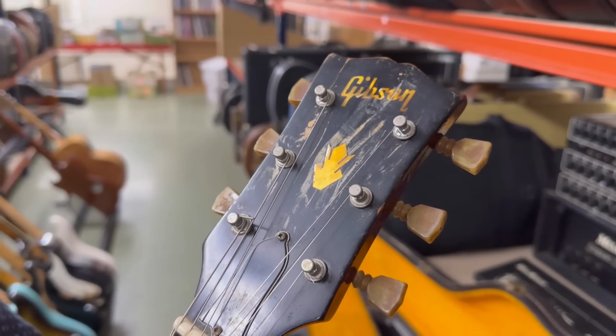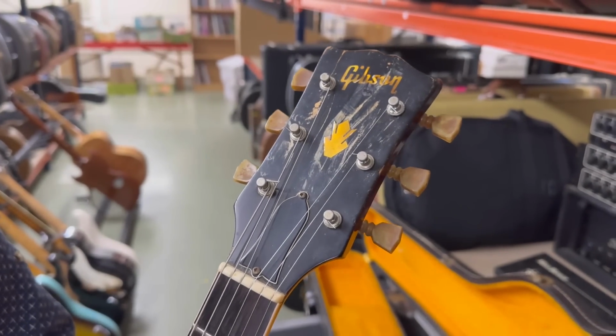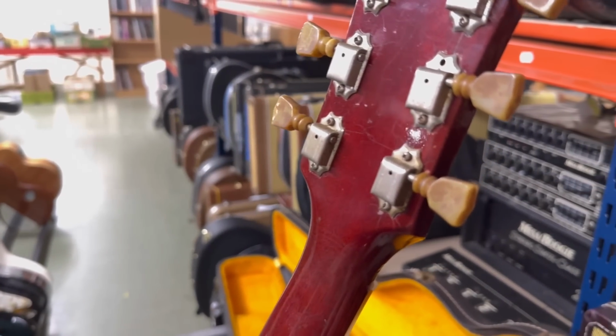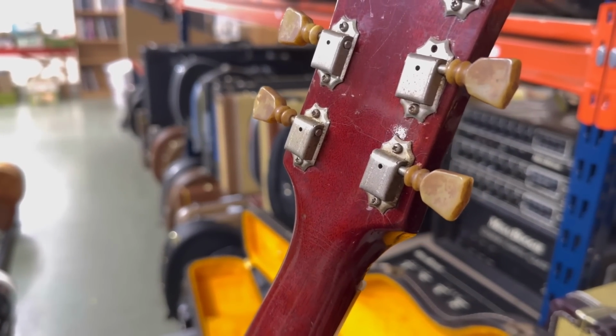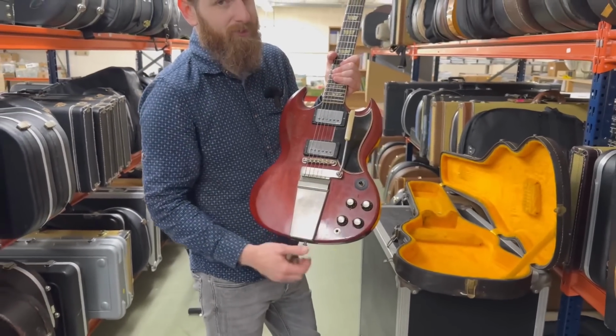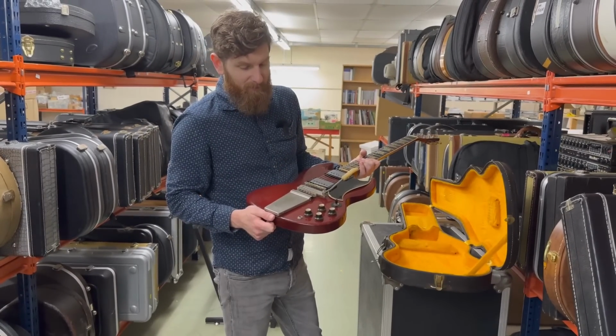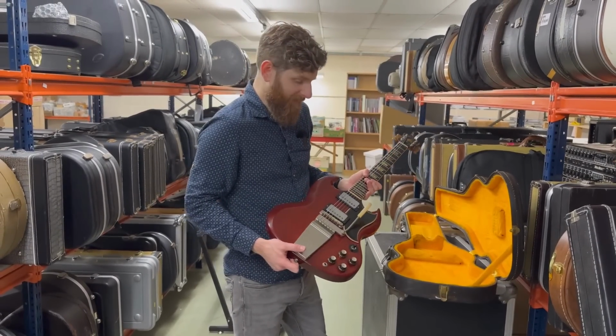And you can see on the front of the head as well, there has been something going on here. And you'll see here the original tuners starting to mummify or shrink, as we say. But there we go, with its original case. So it is essentially all the parts, all the pots check out. So close to original example, with some genuine wear with its original case.